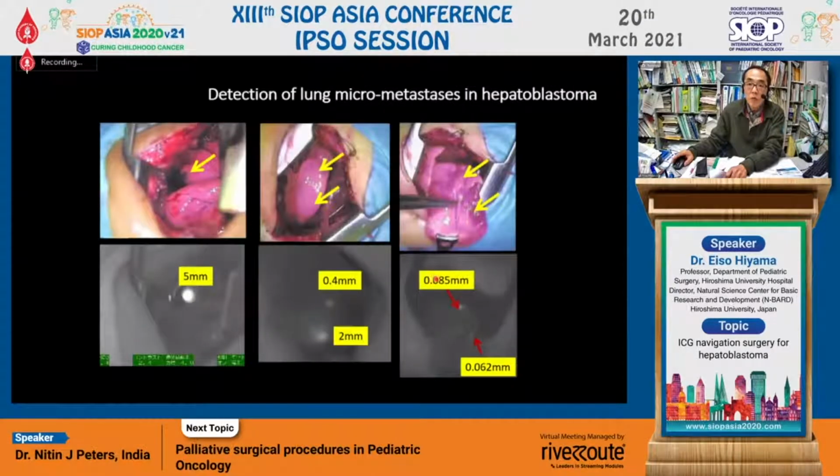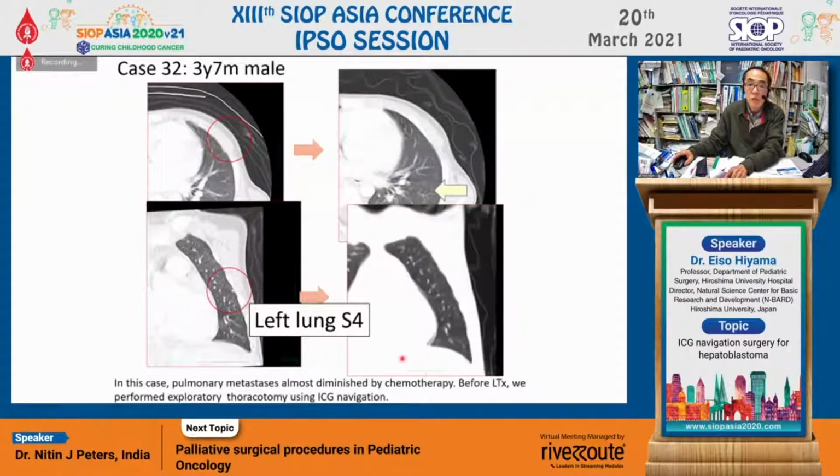These are examples of micrometastasis under navigation surgery we experienced. These lesions were difficult to be identified by naked eye. Nodules less than 0.1 millimeter were detectable by ICG navigation. In this case, pulmonary metastasis almost diminished by chemotherapy. Before liver transplantation, we performed exploratory thoracotomy using ICG navigation.